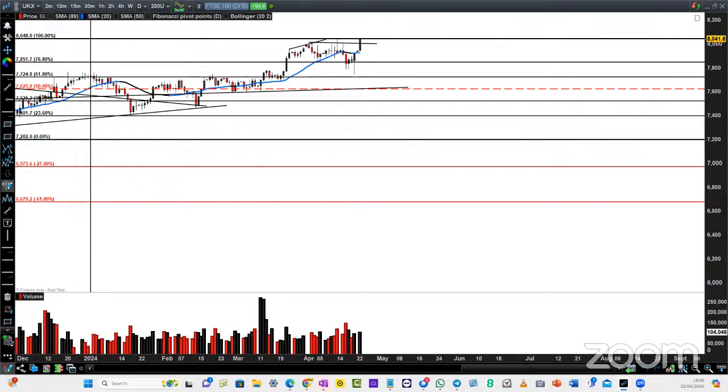Let me just look at a couple of things. So I'm just pausing while I check on a couple of things. Okay, so if that's going to sit up, then anything under 8,000, 79, 75 area, pull back into this breakout that we've seen today, close above 80.50, and then we're heading back up.